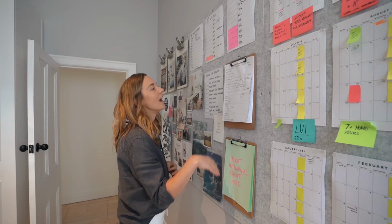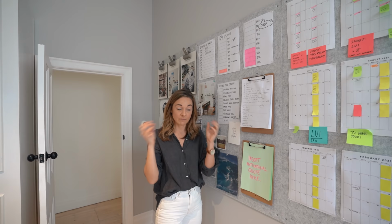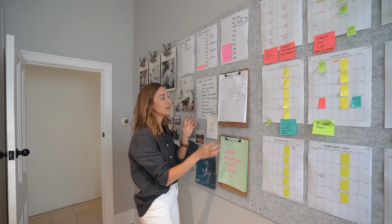This is a clipboard that I've just pinned up here because I'm forever writing on scrap pieces of paper and loose notes and not in my notepad. Now I've got this here because if I write something down, I'm like, oh, probably should remember that. It goes here. This is actually a good thing for me. This is for my important notes.